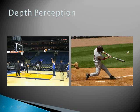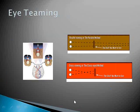So that tells him how far away he'll need to throw that ball to get into the basket, or when to hit the ball in the case of the batter here. If we go back to our example here, if the eyes are focused or pointing beyond the target or what they want to look at, then the brain will say that this object is farther away than it really is. So they're going to overshoot the basket. Or if it's farther away, they might be a little bit late in their timing for baseball.